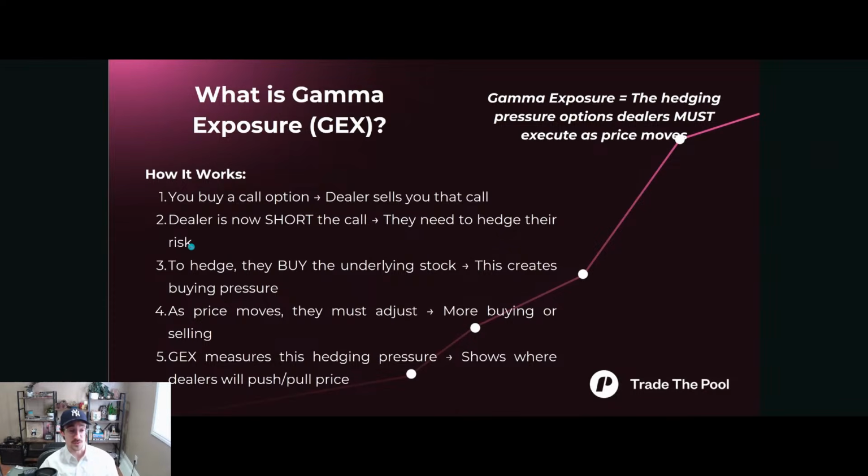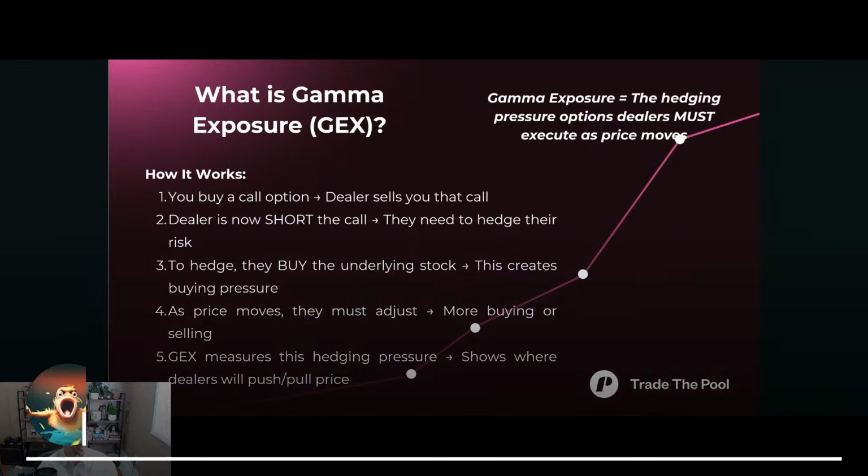So where were we? To hedge, they buy the underlying stock. This creates the buying pressure. And as price moves up to that gamma strike, they must adjust. So that equates to either more buying or more selling. Hey, our good friend VSync in here saying until they run out of strikes.